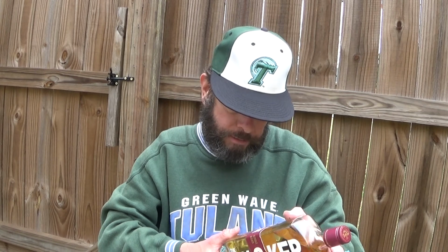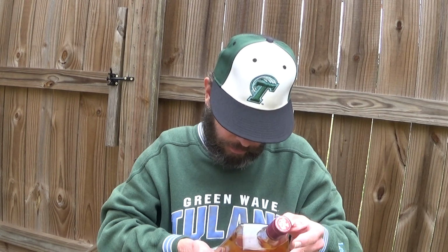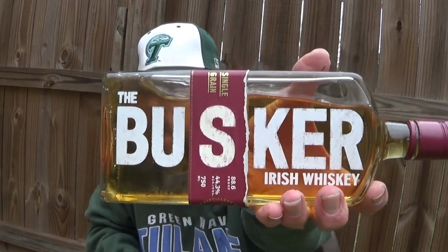I didn't know anything about this product except I've seen it around, and then Walmart had it on closeout for $10 a bottle for the Busker red label single grain and the green label, the blended, all the 3 components blended together. So I said, for $10 I'm buying it. Now if they'd have had all 4 bottles, the blended and the 3 components of the blended, for $10 each, obviously I'd have bought all 4 full-size bottles of Irish whiskey for $40. I'd have been out of my mind to not buy it.